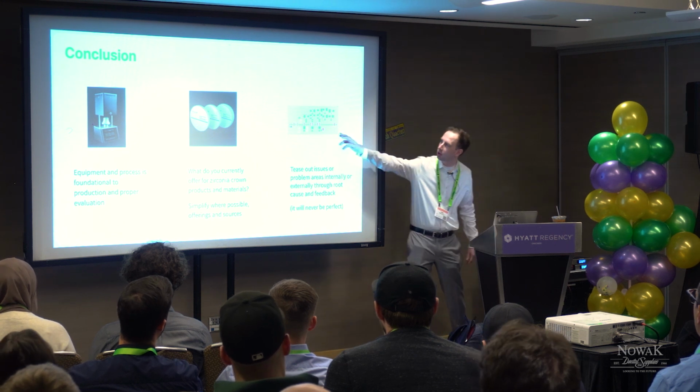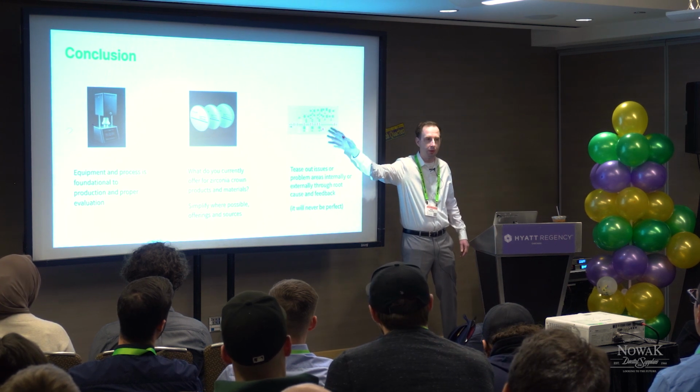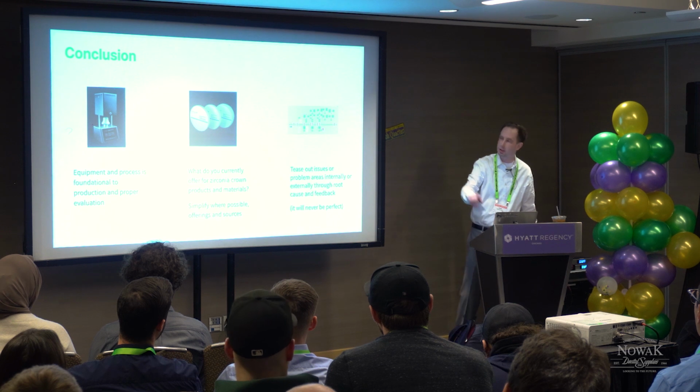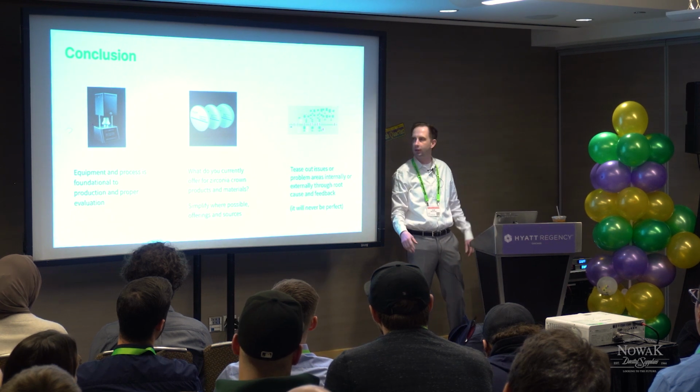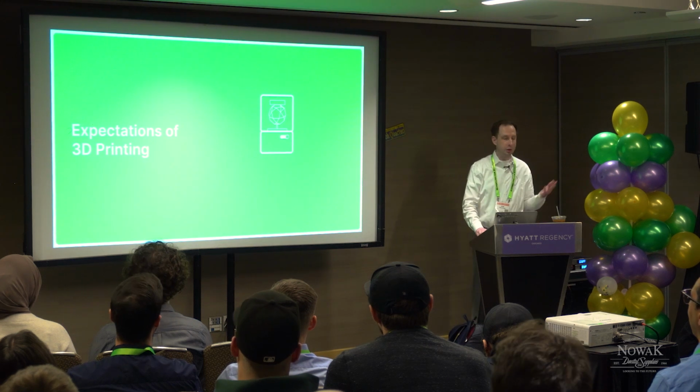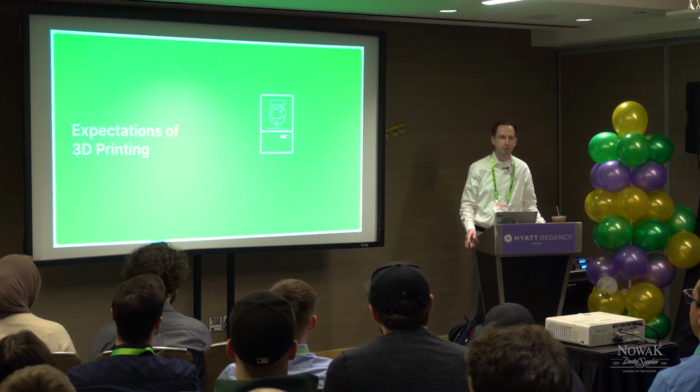This is actually a flow chart I set up to log all the steps of milling. It's actually very complex. It's deceivingly complex. When I went into this, I was like, no, it's going to have a couple of bubbles. Anyway. So 3D printing. Any questions on the zirconia before we move on?